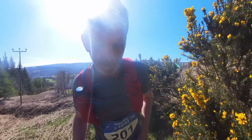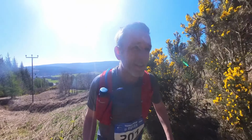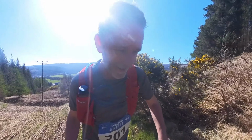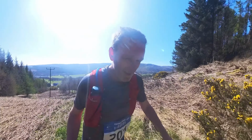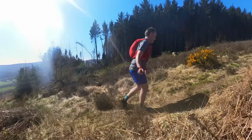This last hill is steep and it's quite warm now. It's like 13-14 degrees, which for Scotland is very warm. And I can feel it in my legs. I hope this is the last hill though. I'll be very disappointed if there's another one.